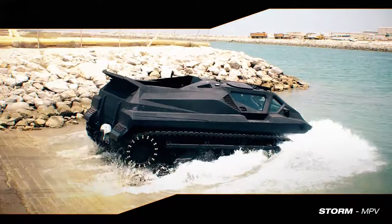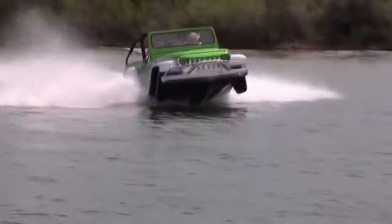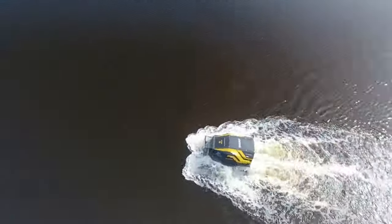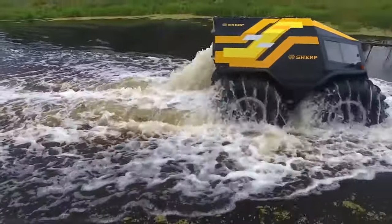Ever heard of vehicles that conquer both land and water? Believe it or not, they're real. Imagine cruising in what seems like a regular four-wheeler, then watch it transform into a watercraft as you approach the shore. It's not just a dream, it's an exhilarating reality waiting for you to explore. So are you ready for the ultimate adventure?